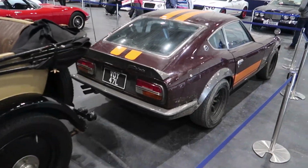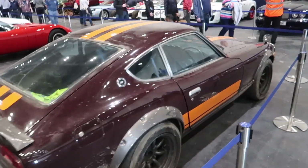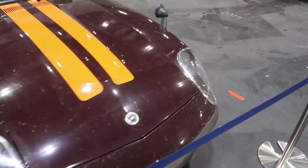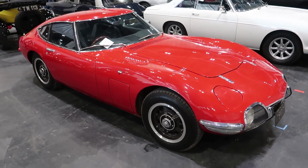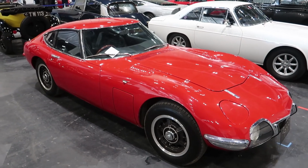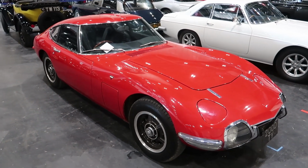However, right here, look at this. This is a 240Z, but Fairlady to give it its proper name. Wide arches, rotten arches. It's quite mucky, it's been having fun. The Genos on the front, absolutely brilliant to see. And then next to it is this, lordy. So Toyota 2000 GT, ridiculously rare to see one in the UK. The person that owns this has a number of cars that are super interesting. I think they also own a Miura and some other bits and pieces, but the fact they have a Toyota 2000 GT in the UK makes them great in my book.